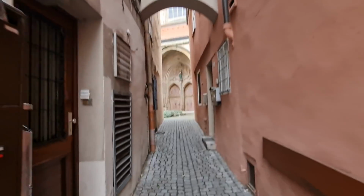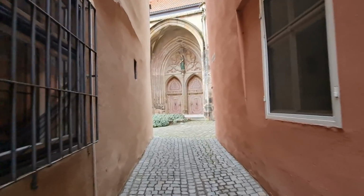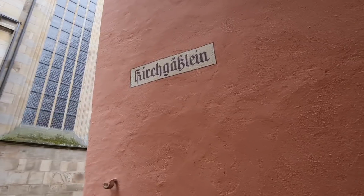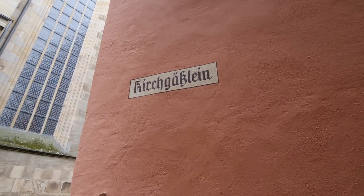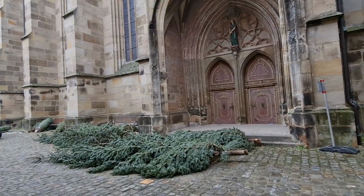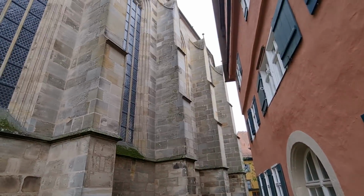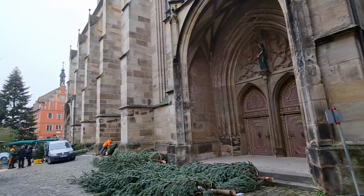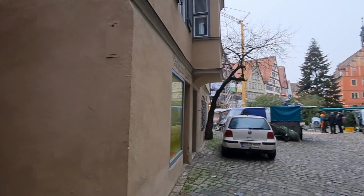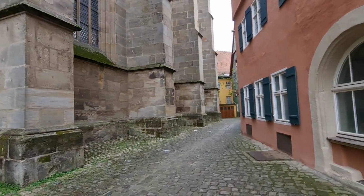It's a narrow street, or we call it Gasse. It leads up to a portal of this church. Yeah, it's even Kirchgässlein. Gässlein is the diminutive of Gasse, and Gasse already means a small street, a very small, narrow, tiny street. And when you say Gässlein or Gässchen, the diminutive forms, then it means something that's really narrow, like this here. See a lot of that in Rothenburg also.